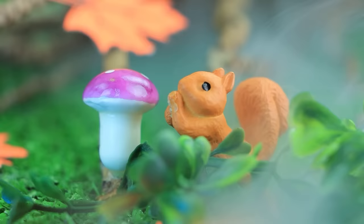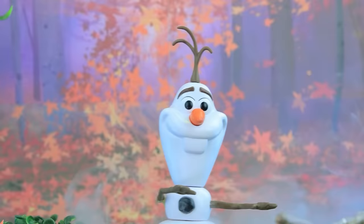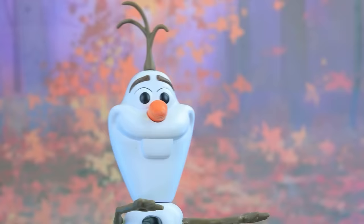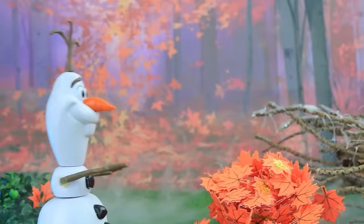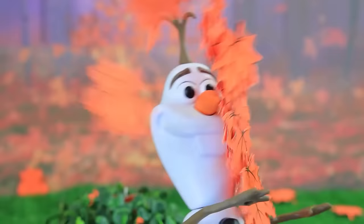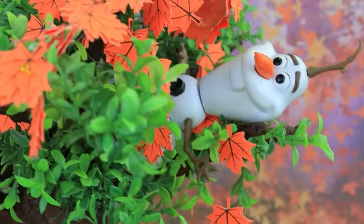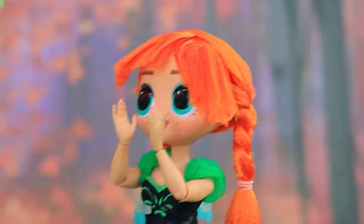The misty forest is full of secrets. Olaf just went for a walk. Elsa, Anna, Samantha? Wait, I don't know anyone named Samantha. Wow. So many leaves. Suddenly, a strong wind rose. A whirlwind of leaves caught Olaf in the air. Help! Olaf, where are you?